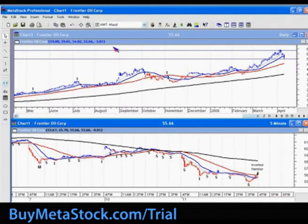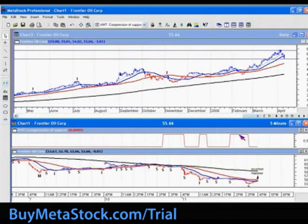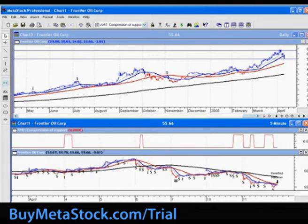Okay, now on your 5-minute one, let's pull up our indicator. Compressions of support. Okay, let's look at that. That one's just got a 1 on it right there. A 1, it's not ranking it. Let's pull up some more data. Okay, it showed, because it has to all be facing down.